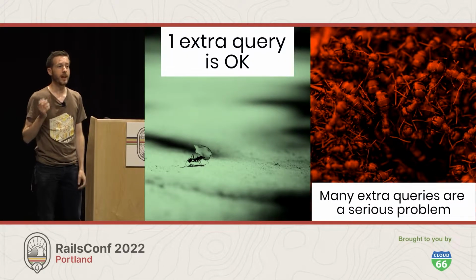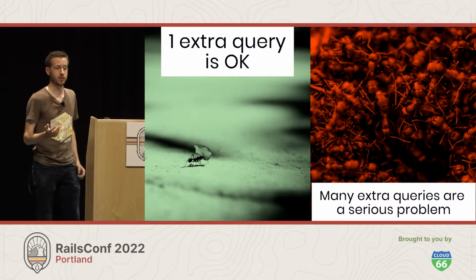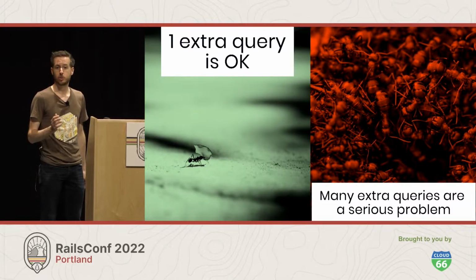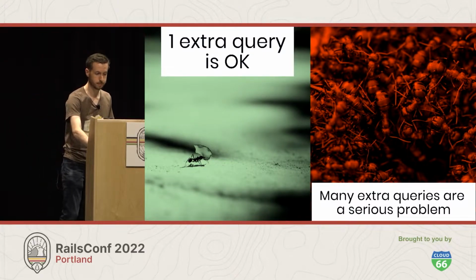Now, it's worth noting that queries aren't that expensive. And so if you have one extra query in your test suite, it's fine. You're not going to notice it. The problem is when you have tens of thousands that accumulate over the course of a whole suite. That's when you're going to notice a significant difference.